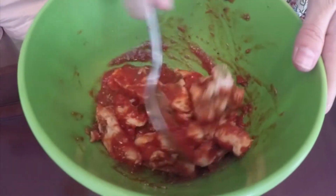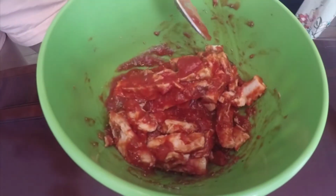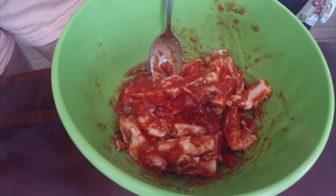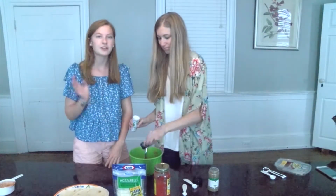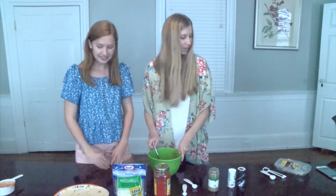It has 3 ingredients. All the spices are in there that need to be in there. We're also going to add a little bit of salt and pepper, but other than that, just 3 ingredients and you're good to go with this dish. She's just going to do about 1/8 of a teaspoon of black pepper and 1/4 of a teaspoon of salt. So we're going to mix that together.